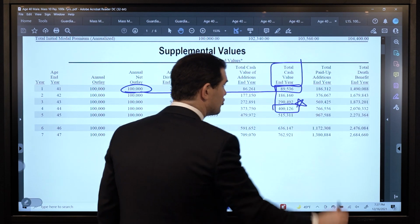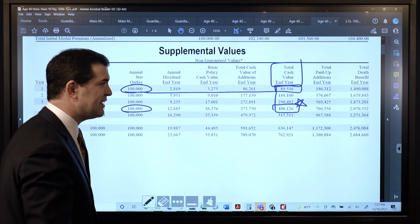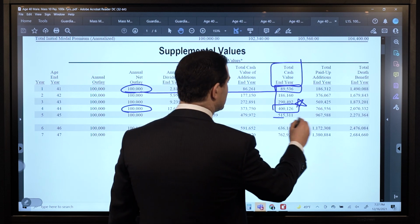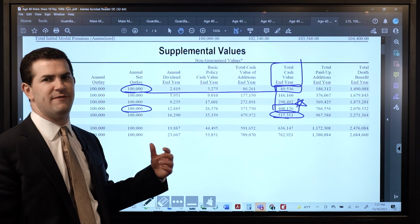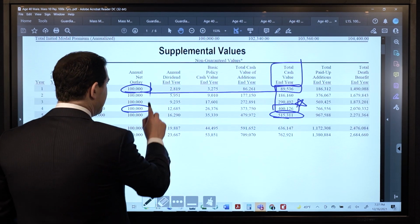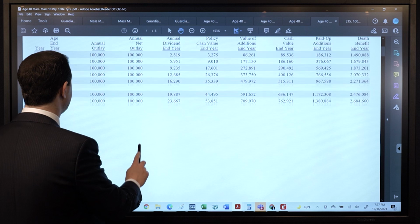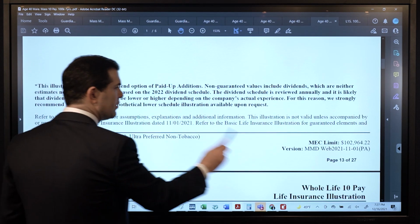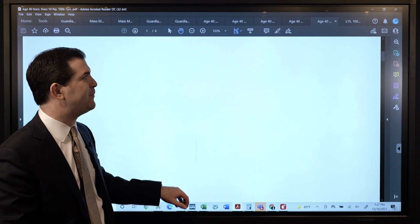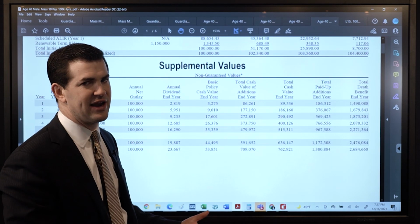Look at this guy. You'll have the strongest long-term IRR with this option, breaking even a clean year 4. Now, if dividends drop, we actually ran this example with a dividend drop from 6% down to 5%. It pushes the break even out to year 5, but that's still very, very healthy. And that's really a testament to the design more than anything else. But here, breaking even year 4, funding it for 7 years in this example, and then stopping with nothing else going in thereafter. MEC limit, just over 100K in this example. So we solved for the minimum death benefit possible in order to be able to stuff the cash value year in and year out with PUAs. That's exactly what we wanted to do.